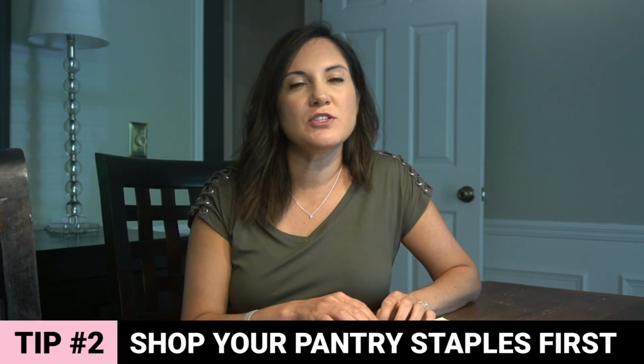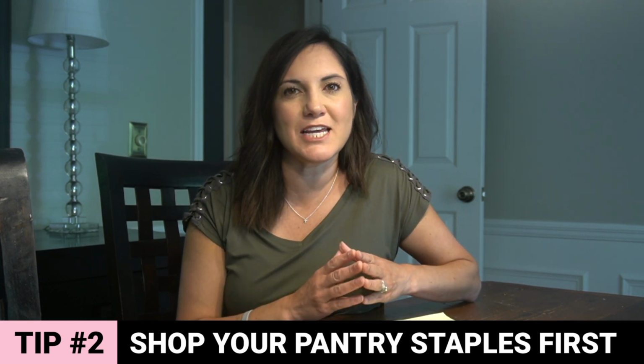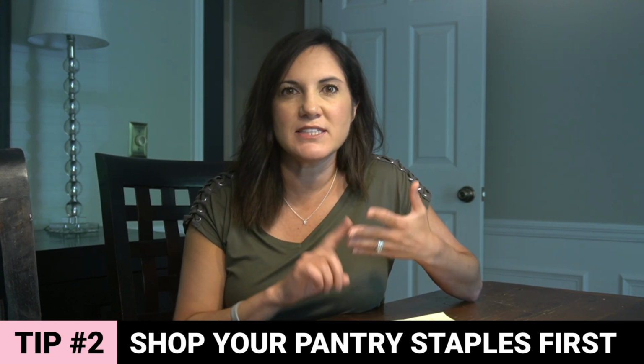Tip number 2, start by shopping at home. It's great to be stocked up on staple pantry items like condiments, cheeses, grains, and things like that. Getting your pantry stocked might mean a larger bill on the front end, but it will save money in the long run. And don't forget to check your freezer. You might have been storing items in there that could spark an idea for a new meal.